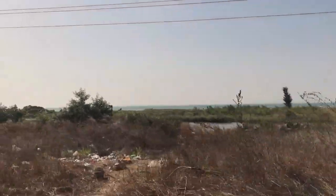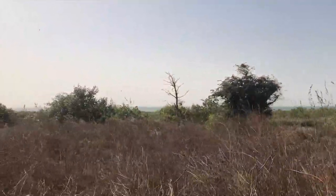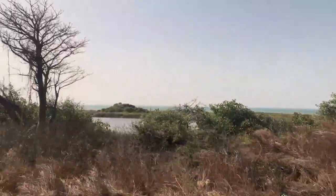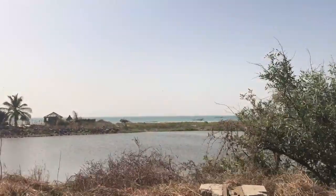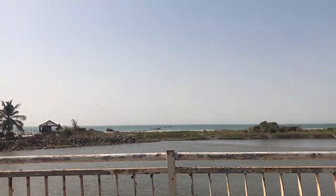Isn't that a beautiful view? Can you see that water? Yeah, that's the land. Headed to the paint. In Africa. That is nice. Beautiful view.